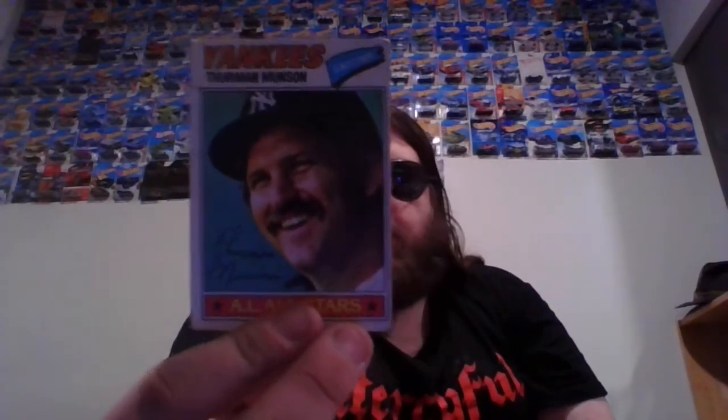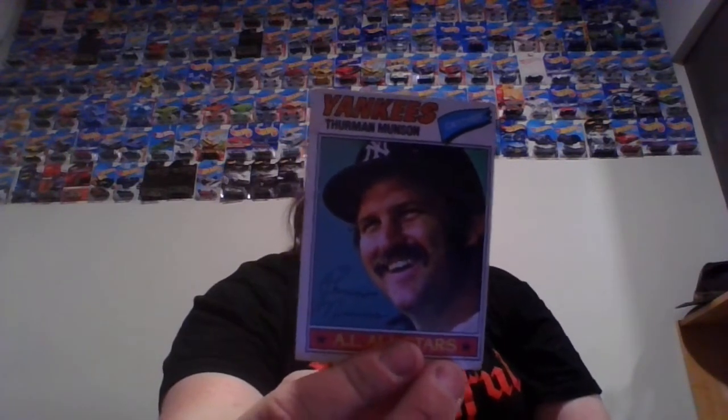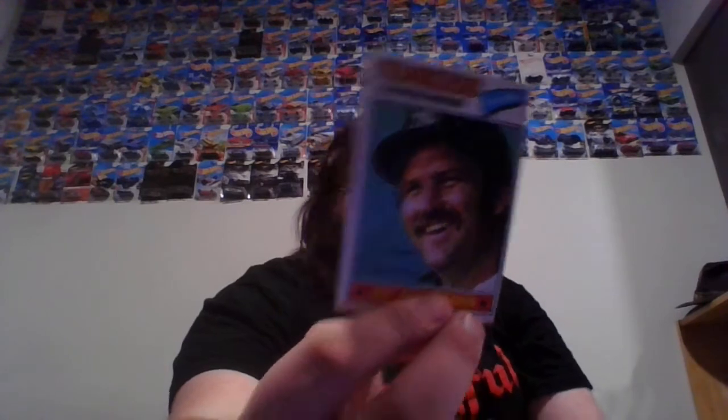Then we got one of the OG Yankee captains himself, Thurman Munson. This is a 1977 Topps card along with the other two that I previously showed. Recently I've gotten a good amount of Munson cards. Just within the year alone, I was able to pick up the 71 Topps, the 70 Rookie, and the 77 Munson. So it's a good year for getting Thurman.